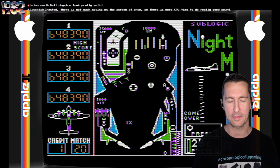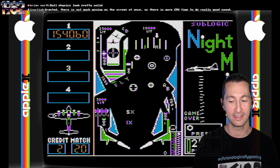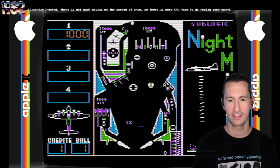All right, so there you go. I got my game over. There's my high score on the top left. If you want to go again, you put the coin in, slide it in the slot, and then push S to start. Get some friends to gather around, take turns playing some video pinball. Why not? And they even have what sounds like a plane machine gun.